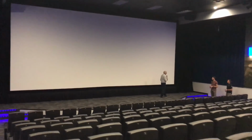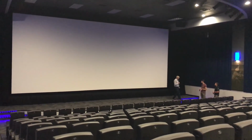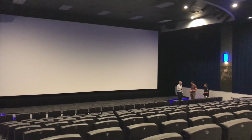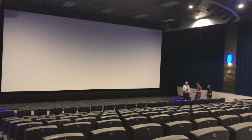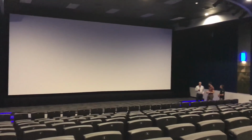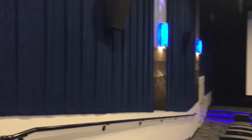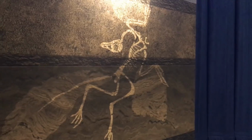is the head of our audiovisual department. He's a VP in charge of that department, and we have Doug, one of our technicians here. And so Ben, I know this was your vision to do this, and you designed this theatre basically, and it really is phenomenal. I like the fossil pictures down the side and the blue curtains, the blue lights, and the special effects you have in here. It really is a beautiful theatre.